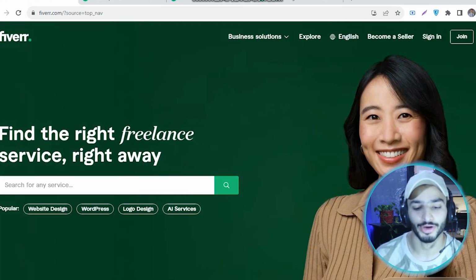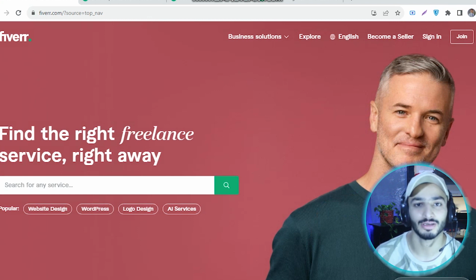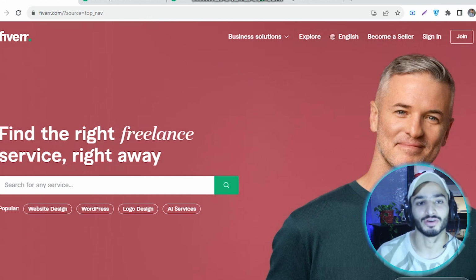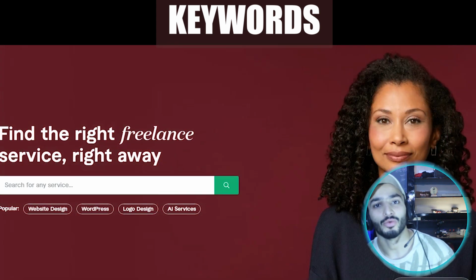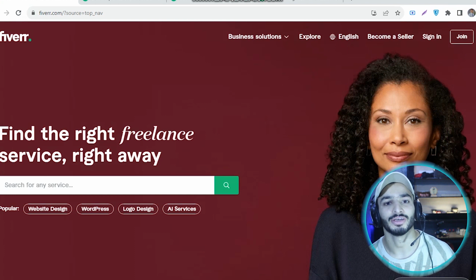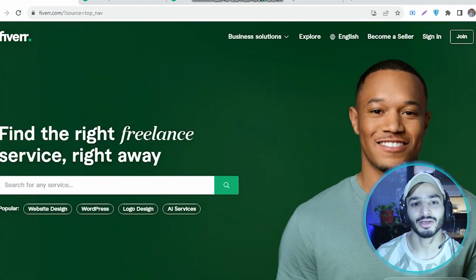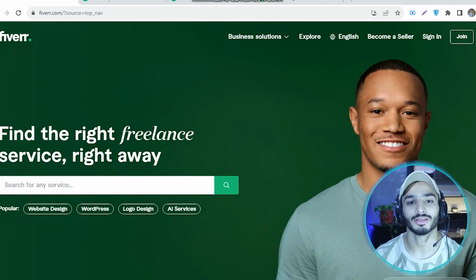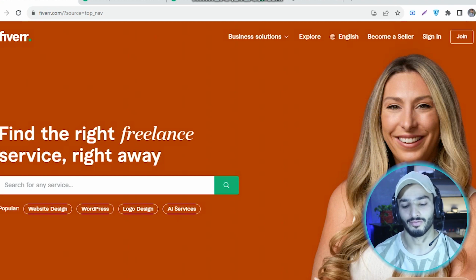The second factor we're going to discuss is also really crucial on the Fiverr platform especially, and it's keywords. Keywords are like, you can say, a digital compass which helps both buyers and sellers find each other in the vast Fiverr marketplace. By using the right keyword, you can make yourself visible to the right audience. You can make yourself more discoverable on Fiverr.